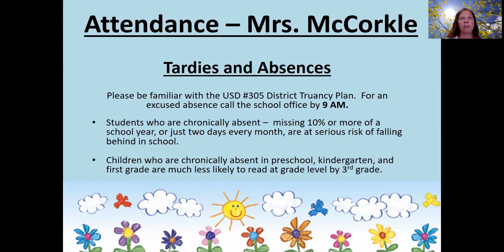Also, tardies and absences, it is so important that your kiddos are here so that they're getting their education and getting to be with their peers. So if a student is sick on that day, we ask that you call before 9 a.m. and let us know. And our answering machine is on all night. So if you wake up at 2 in the morning with a sick kiddo, you can always call and just leave a message why your kiddo is going to be gone that day. And that just lets us plan and make sure we know who's here.